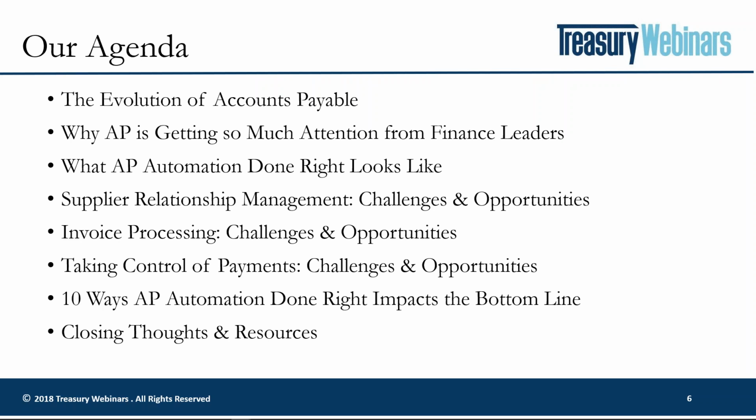And then we'll talk about how you can take control of payments. In taking control of payments, there's two fronts there. Really taking control of how you pay your suppliers. So whether it's a check, ACH, wire, or whether you are able to convince them to take commercial credit cards, which can include rebates. We'll talk about challenges and opportunities there. And then really from those three main areas of opportunity, we'll talk about 10 specific ways that AP automation done right impacts the bottom line.